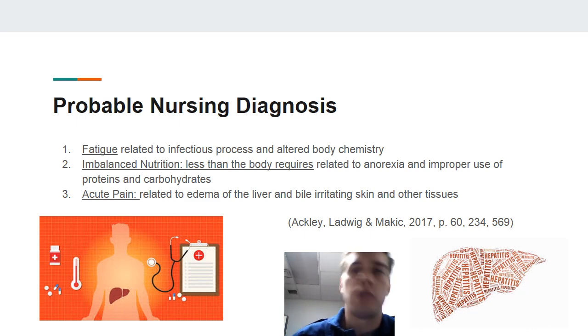Therefore, when determining a nursing diagnosis for acute hepatitis, it is less likely that we will choose things like sepsis or hypovolemia, although these can be endpoints of the disease, and more likely that the patient will be more concerned with things like fatigue or imbalanced nutrition from the infection that's going on. They'll also be complaining of issues that deal with altered metabolism or acute pain from the swelling of the liver, irritation of bile salts, and waste metabolites.